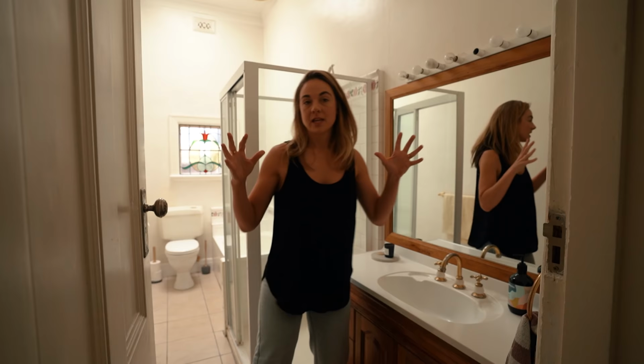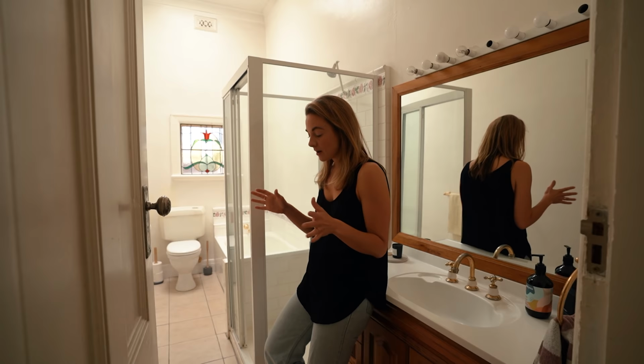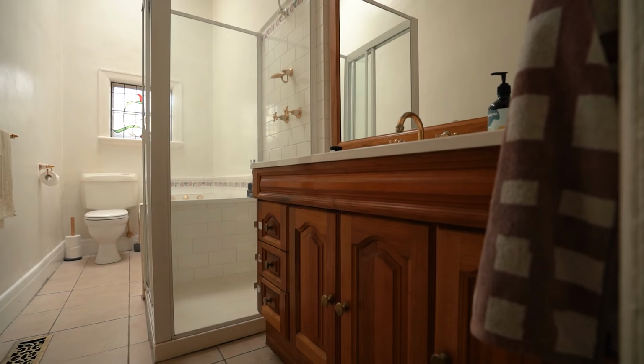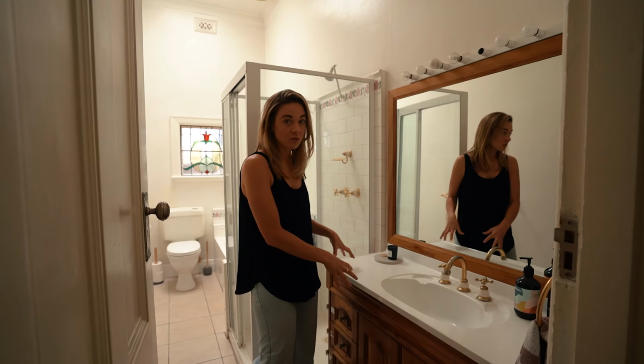The thing is in here, it is a bathroom that I want to modernize and switch out, but I just do not want to rip everything up. That's just not what we're gonna do. So I need to basically work with what I've got. So I'm gonna keep this cabinetry because I don't think there's anything wrong with it. It's actually good storage, but what I wanna do is paint the doors.